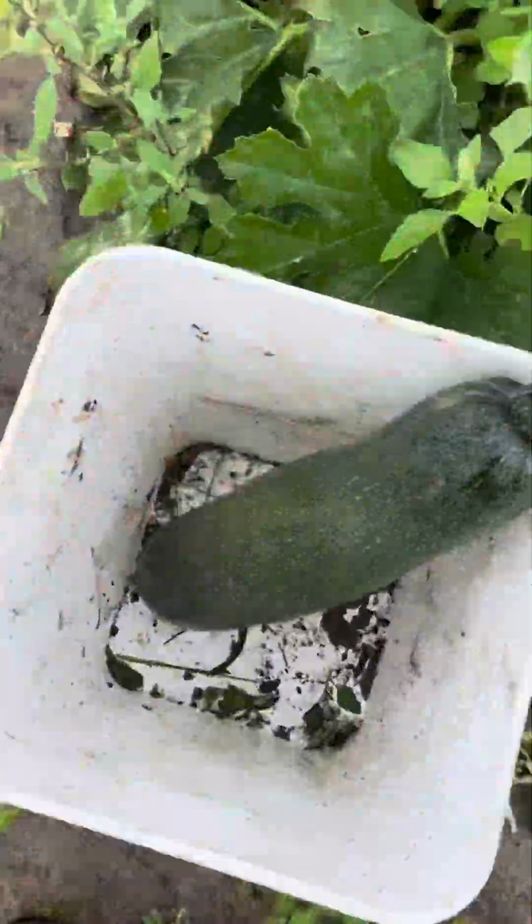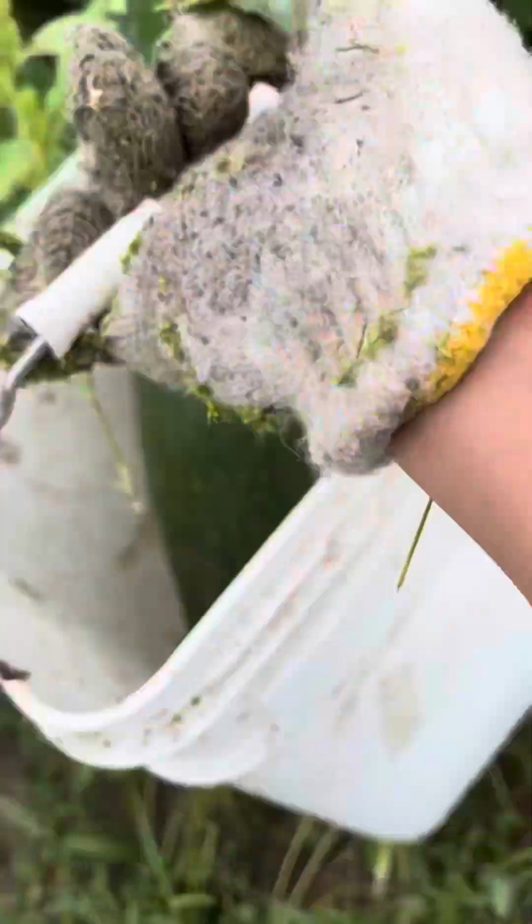Hi guys, so now we're gonna harvest the zucchinis. Look at these zucchinis. Oh my god, look at that zucchini. I'll get this one. Oh, this one is nice. Let's get this one here. Let's turn around. And look at these zucchinis. These sizes are good. The big ones are usually for cooking bread. But these sizes are good for it.